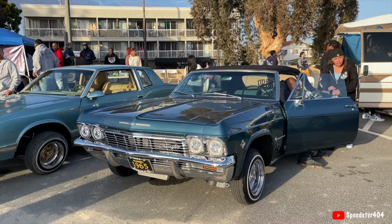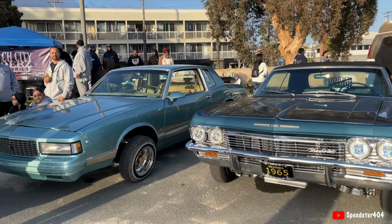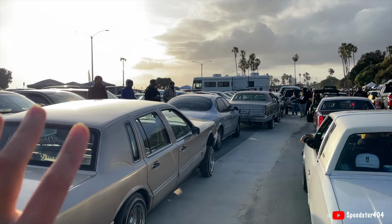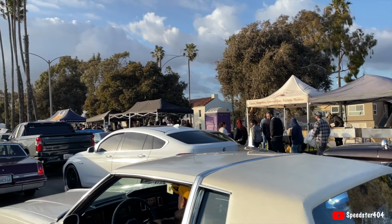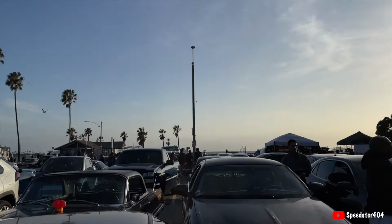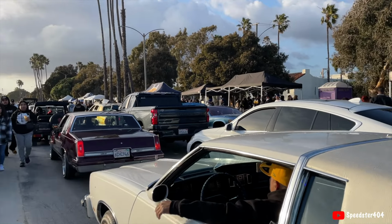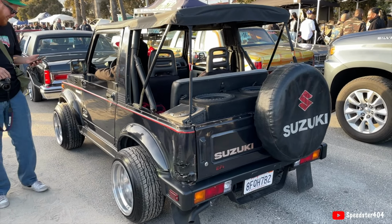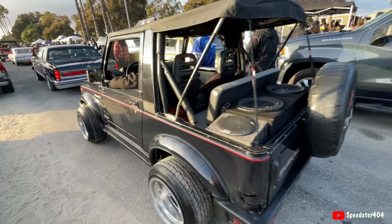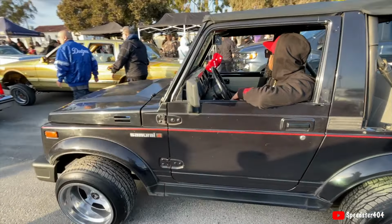Sick Impala Lowrider '65. We've got the entire parking lot filled with lowriders and classic cars. People just blasting music, enjoying life. Yo, look at this Suzuki. This is dope. Yeah.